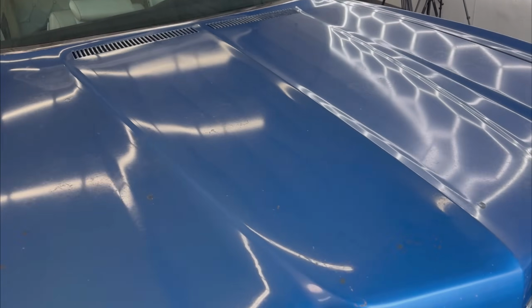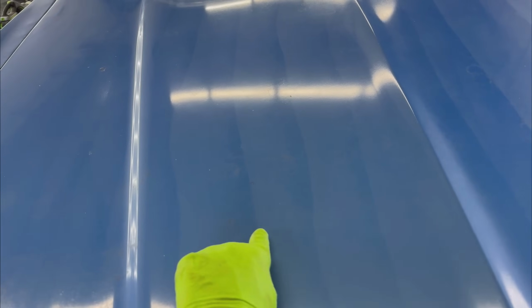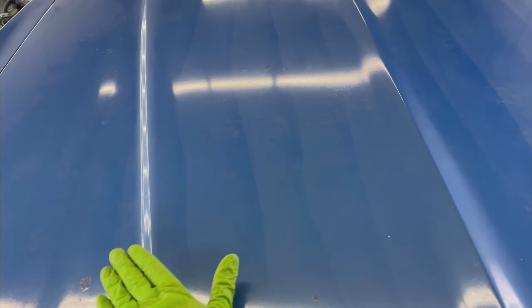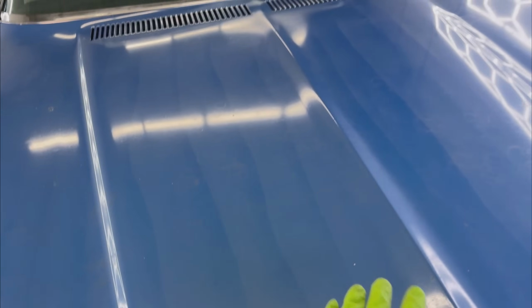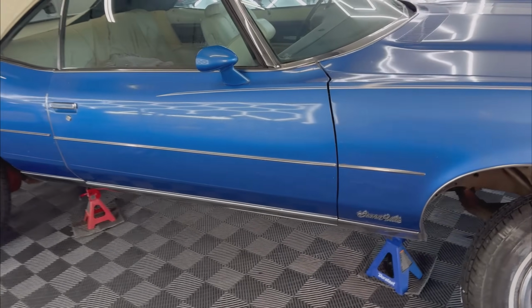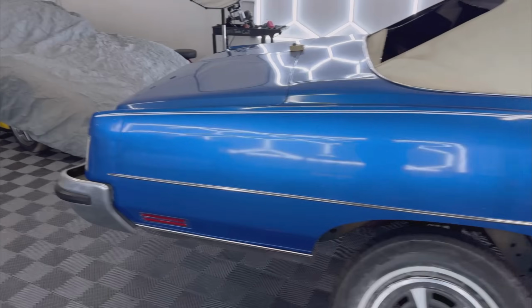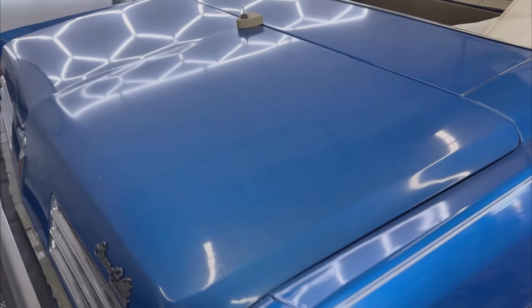My plan of action is to lift up this oxidation. This is actually the pressure washing mark, so that's really strange too, because they should have evened out after we did the initial wash and clay bar treatment. So a lot of weird stuff going on with this Pontiac Granville, but the paint is in great shape. It's a rust-free car, and so the end result is going to look incredible.